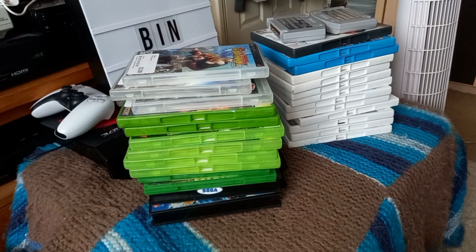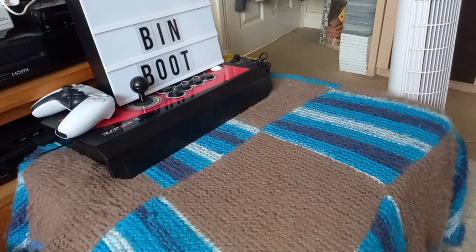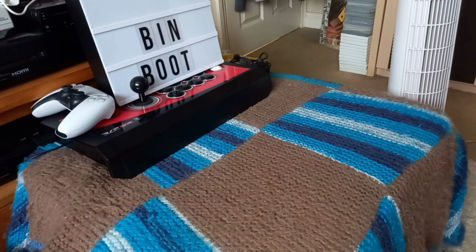Okay, so I've got all the games to one side of me now, just off camera, and we'll start going through them. Like I said, all this stuff is from CEX, either in-store, or I might have ordered a couple of bits off their online shop. It's all paid with vouchers, so it hasn't cost me a great deal. So we'll start going through it.